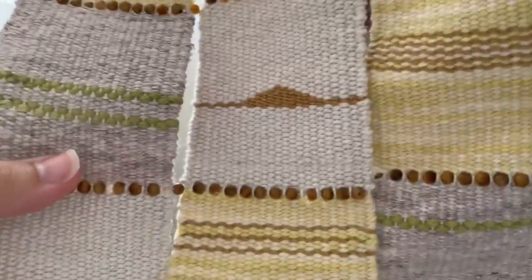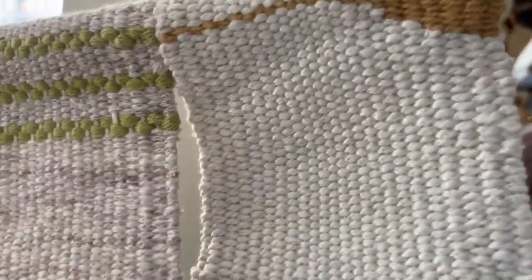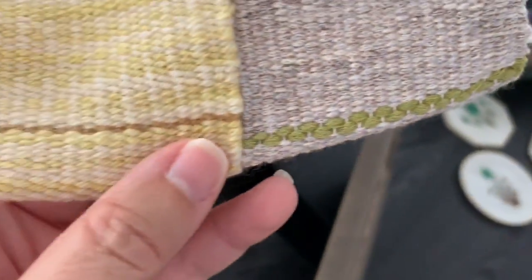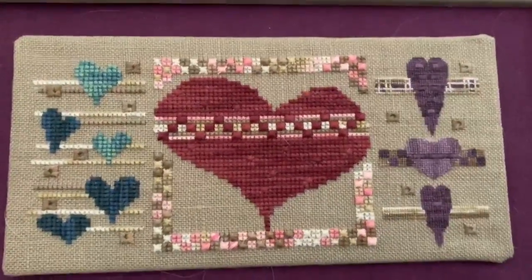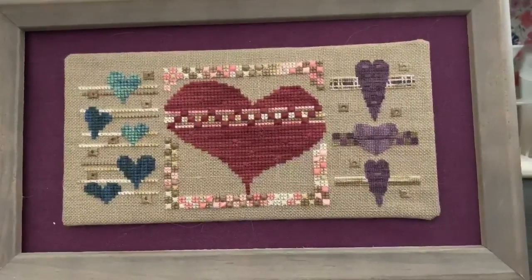And then this is another one. Different designs, I guess, all with the same color palette, and then with tiger eye beads in between. Just played around with weaving for a little bit. Let's see, this is another piece by the Trilogy. When I get my Grateful Hearts done, it will be framed in a similar fashion so these two can kind of hang together.